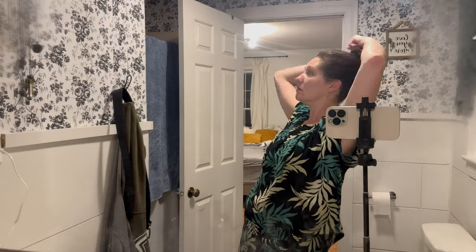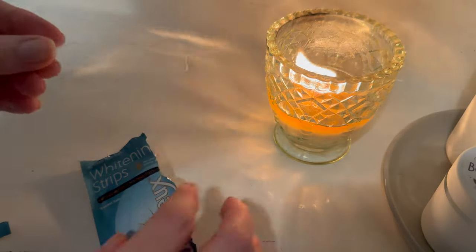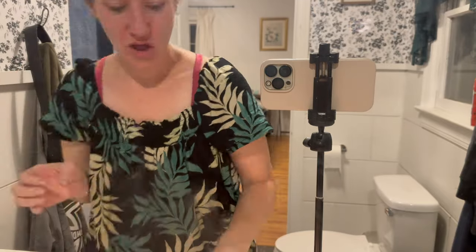I let my hair air dry for the most part, put on some teeth whitening strips. I did try these ones. My dentist actually recommended just using the Crest white strips, but then I saw these ones and they were all natural, so I just had to give them a try. I'm not sure. Maybe I'll have to do some Crest whitening ones afterwards to be able to compare, but with all the coffee and the tea and everything else that I drink, I love making sure to use my whitening strips.